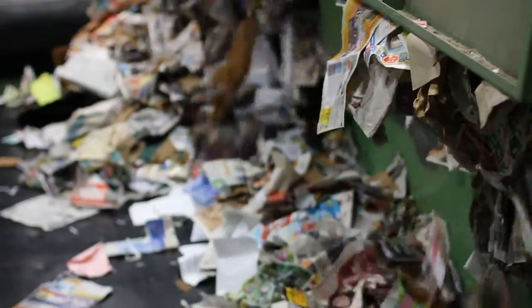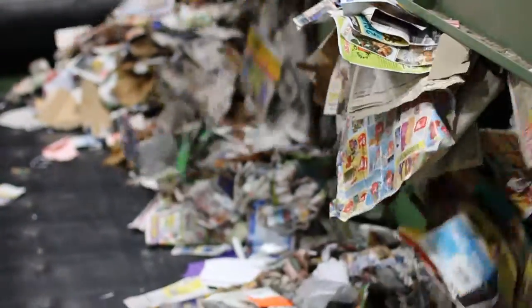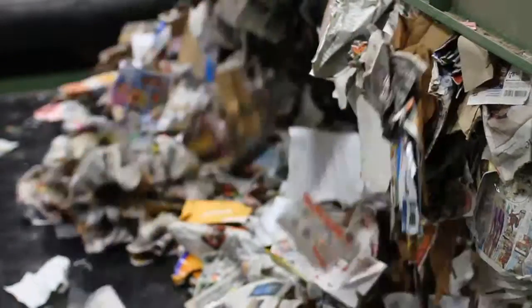We'll use mechanical sorting again. We'll use something called a star screen. The star screen is used to push over large pieces of cardboard and get them out of the system before it gets to the manual sorters. And then the sorters are going to pick out smaller pieces of cardboard.